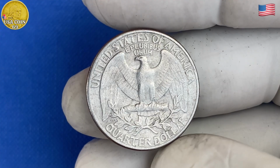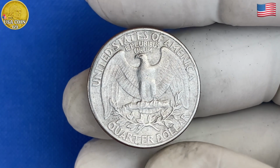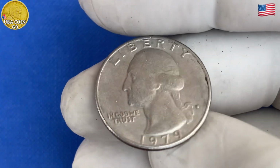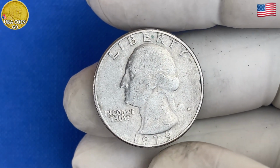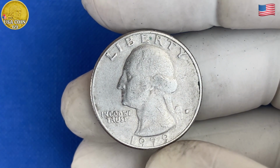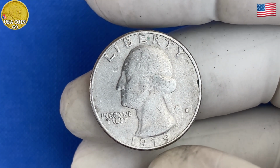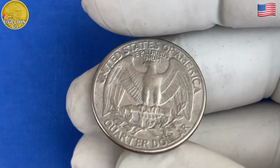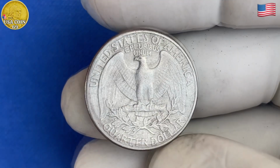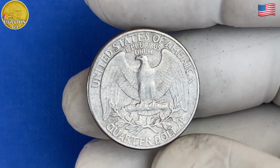Another factor that adds to the value of the 1979 Washington quarter is the presence of minting errors. Minting errors occur when something goes wrong during the coin production process, resulting in a flaw or abnormality on the coin. These errors can take many forms, such as double strikes, off-center images, or other unusual markings that make the coin stand out from the rest. Because minting errors are so rare, coins with such flaws are highly prized by collectors. If you happen to come across a 1979 Washington quarter with a minting error, it could be worth a small fortune.